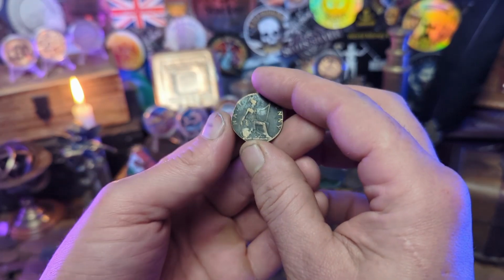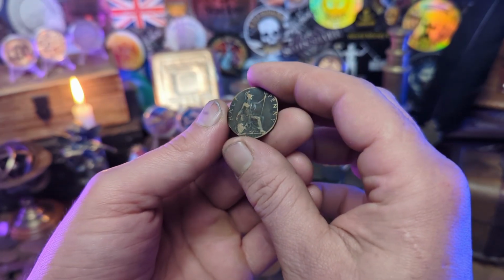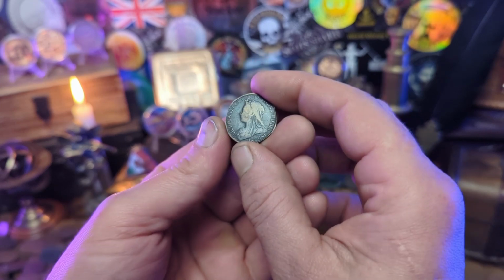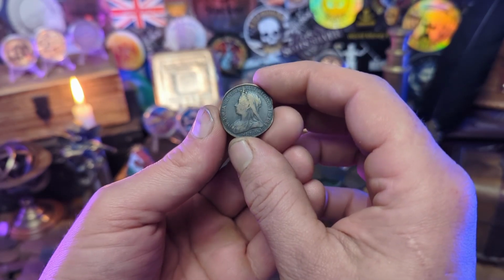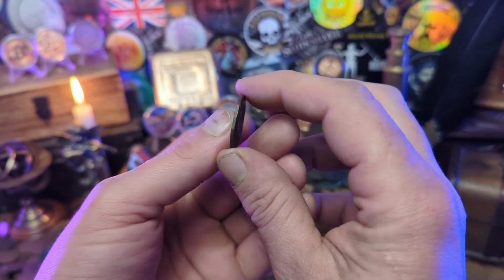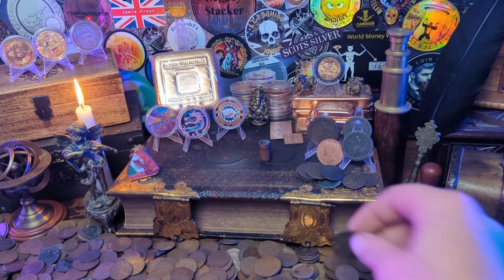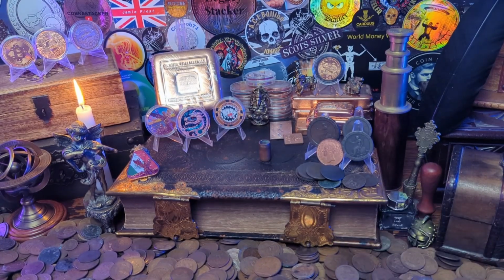And the good thing about these is they are no longer legal tender, and therefore you can scrap them in should you wish to do so. Now that's obviously something I would never want to do myself. I love old coins, and I think the history of them is absolutely brilliant. I really wouldn't want to go and scrap them, but if you were so inclined, you can do that with any old coins dated up to 1970.